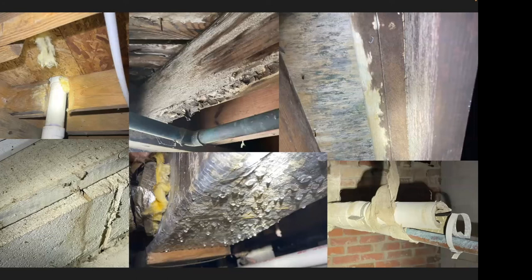Middle bottom one, that's a classic moisture in the crawl space photo. A lot of people say it's from the ductwork. That's not the case. What's happening is the crawl space air is just insanely wet, the relative humidity is insanely high. Then because they're running AC through that ductwork, the AC causes all of that moisture locally to condense and drip off, so it looks like a rainforest.